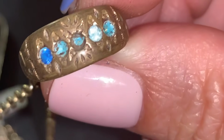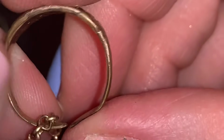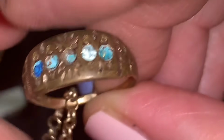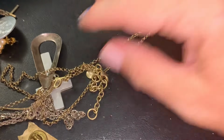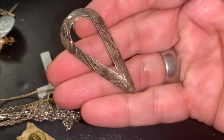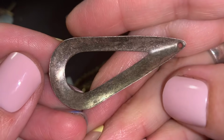What's that? Oh, I thought they were stone. Well, some of them were stones. They just got a little bit of dried up stuff in there. Part of an ear. Almost look like sterling.